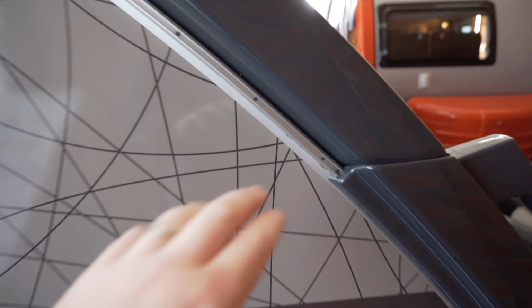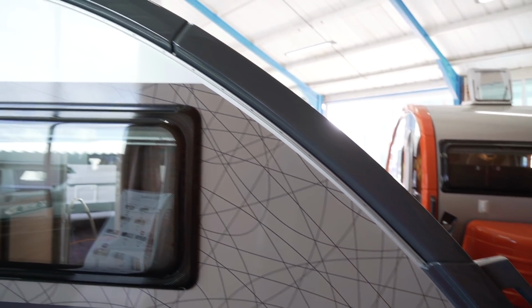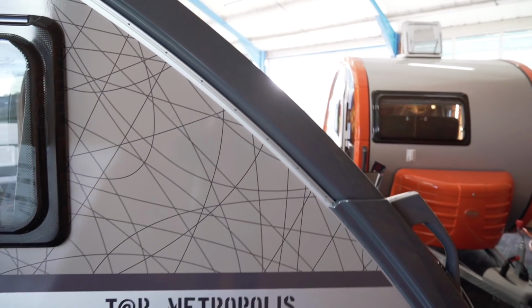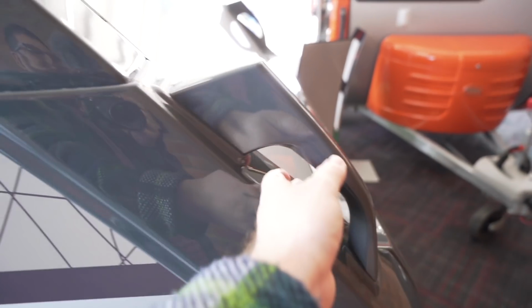You can also see that there's actually an awning rail as well, so you can get a bespoke awning for this, just to give you a bit more space. And that's actually on both sides as well, so you can choose which side you want to have the awning. Most people would have it, obviously, the side where the door is, which is the other side. And then also back from there, here's another grab handle. So it's fairly easy to maneuver this.